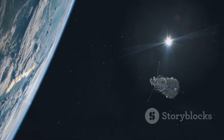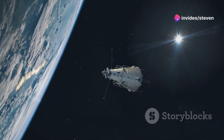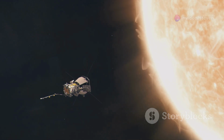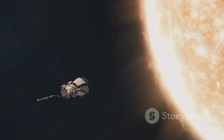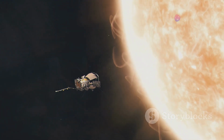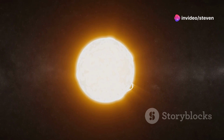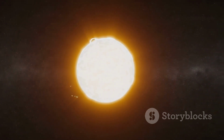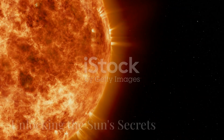The data collected by the instruments is beamed back to Earth, where scientists analyze it to learn more about the Sun. The Parker Solar Probe has already made groundbreaking discoveries. It has observed switchbacks in the solar wind, which are sudden reversals in the magnetic field. These observations are challenging existing theories about the Sun's atmosphere and are providing new insights into the mechanisms that drive solar wind.